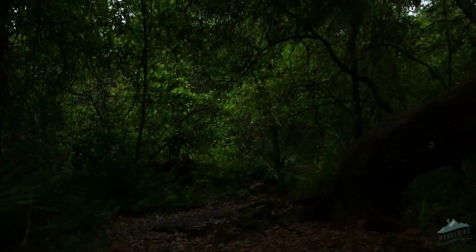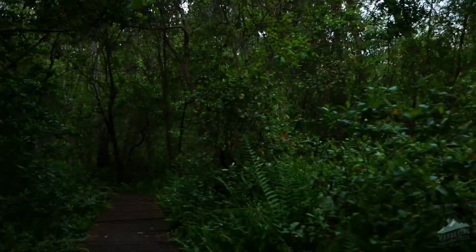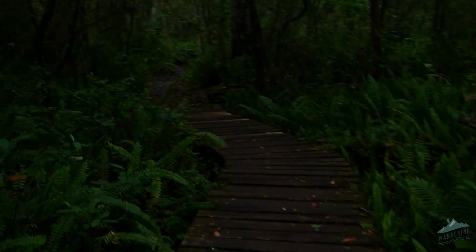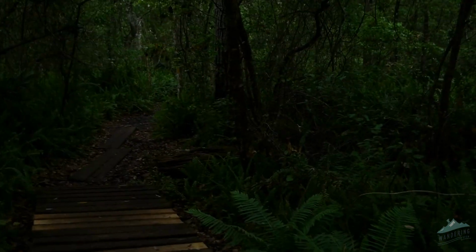And I can see there's a yellow blaze, so I'm assuming that's the color that I'm going to follow. Part of the Florida Trail Association. So thank you, Florida Trail and the maintainers. Here we are going across our bridge. You can see here, there's a piece of wood missing. You can tell a couple other pieces of wood have been replaced recently. So there's been someone out here doing maintenance.